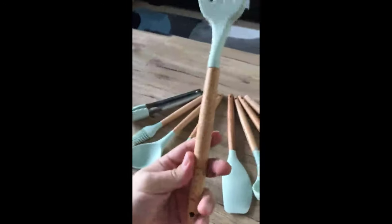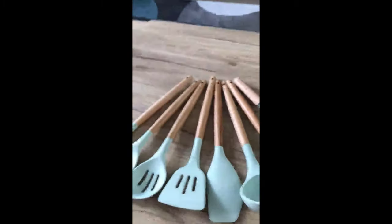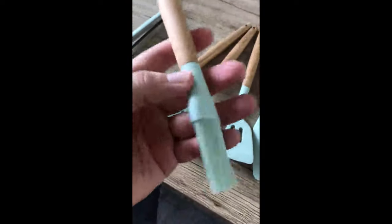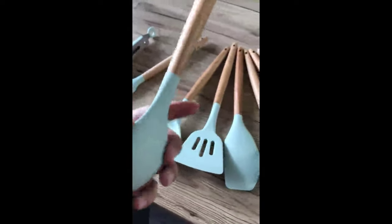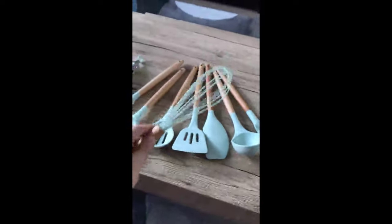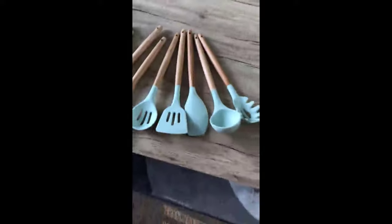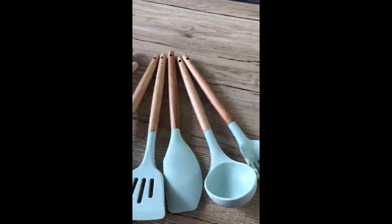Kitchen utensils. Very nice product. Look nice. Very nice color. Love them. I can cook.